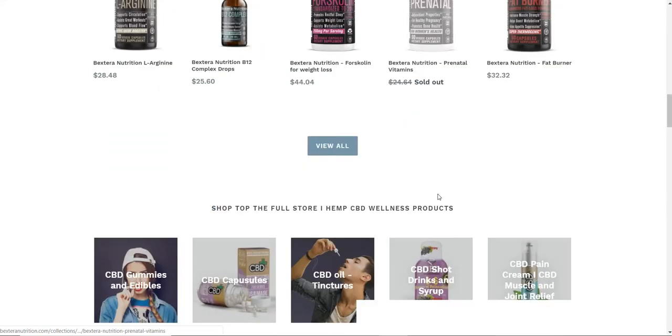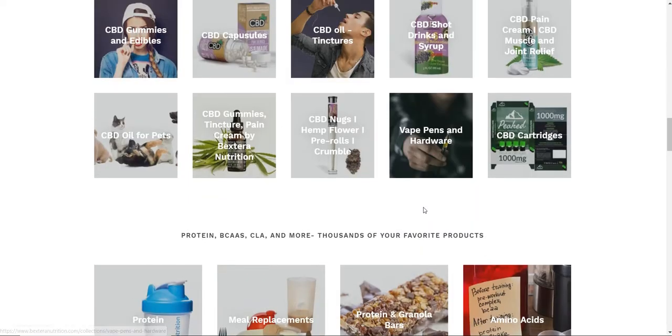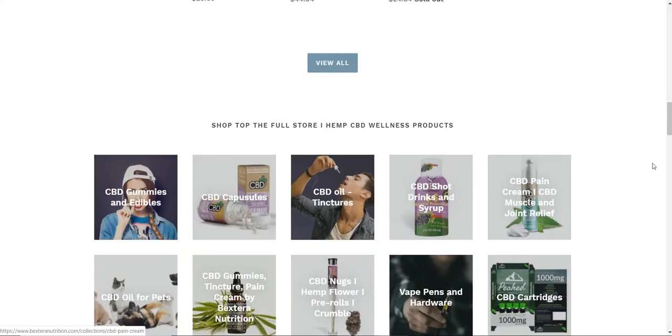The products look good. I apologize, my throat is parched and I have no water here, so I'm just going to keep talking, and hopefully we can get through this here. Let's see.